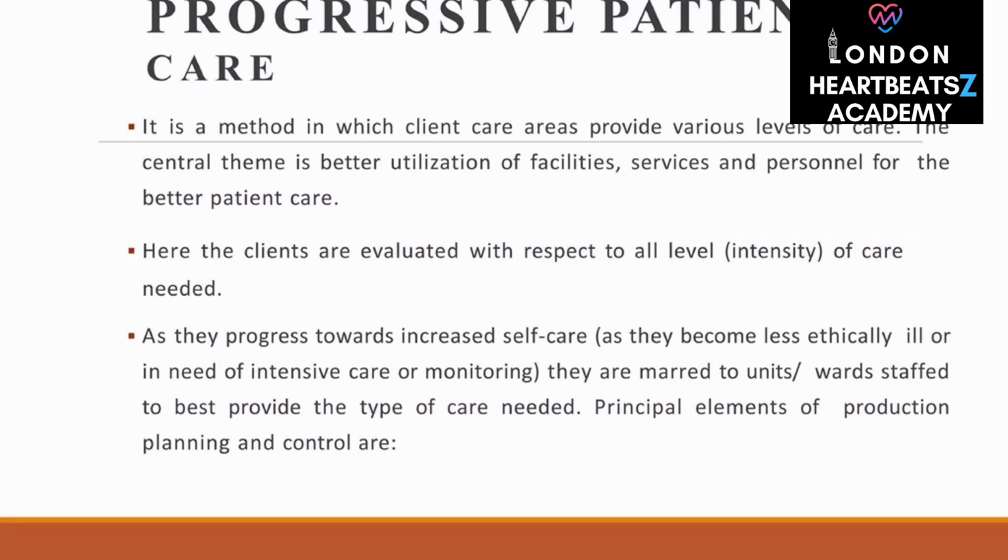The goal is to use resources wisely, whether it's the facilities, the services, or the staff, to get you the best care at each step. So not one size fits all, but constantly evaluating and adjusting as the patient's needs change. Exactly. When you're admitted, they figure out what level of care you need right then. As you recover, you might move to different units or different levels within the same unit.